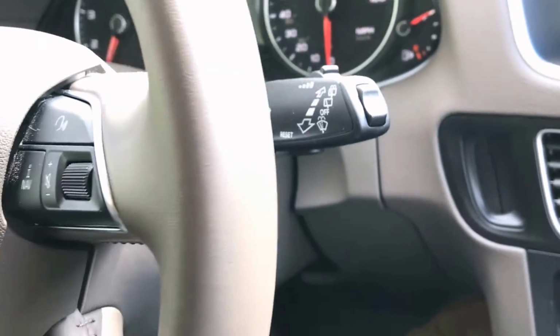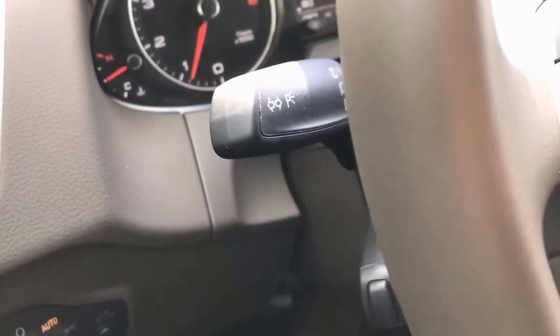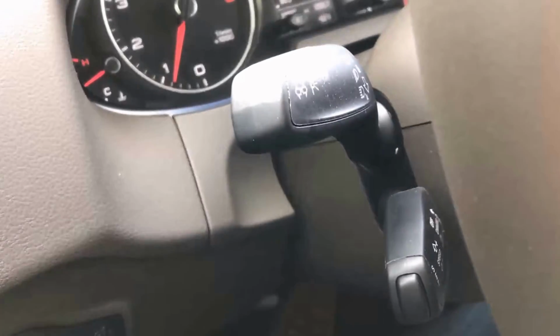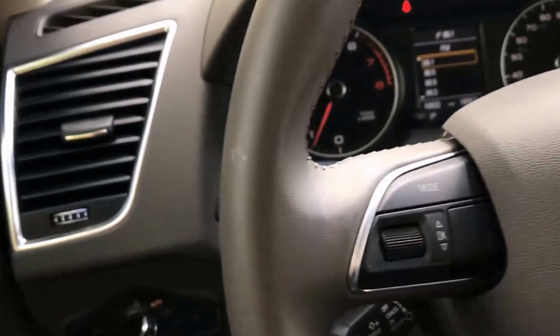We take a look at the control arm over here, which is the windshield wiper display system. We also have up here on the left, we have the blinker system, and on the bottom we have the cruise control settings.